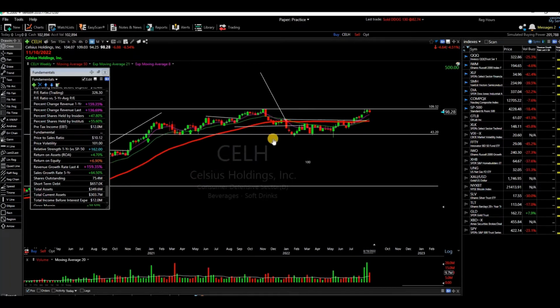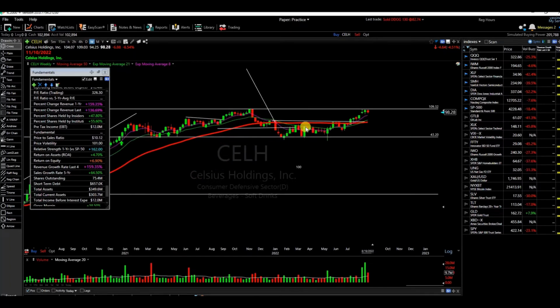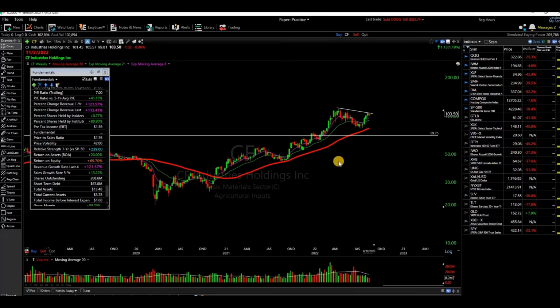Now we're waiting for another trend. The stock goes sideways. Now it's starting to break here. We have good volume coming in. Now we moved up out of this base. Now we're going sideways. You want to see the stock break out and go that way. That's CELH. We have CF, another good stock.